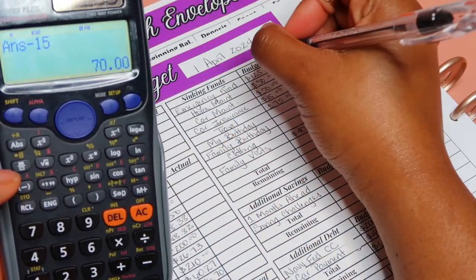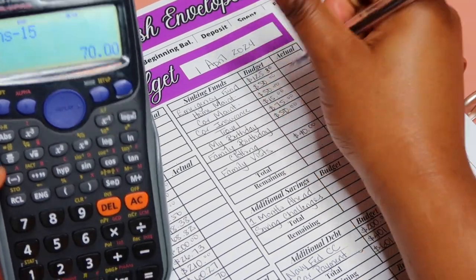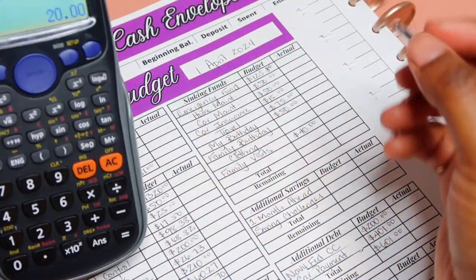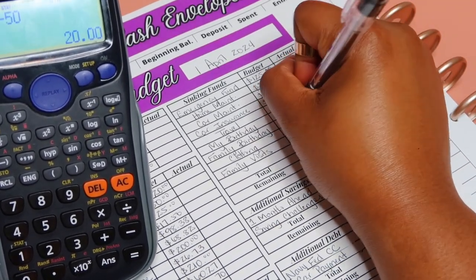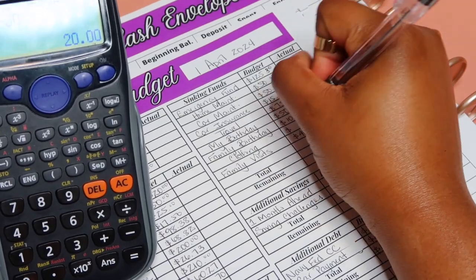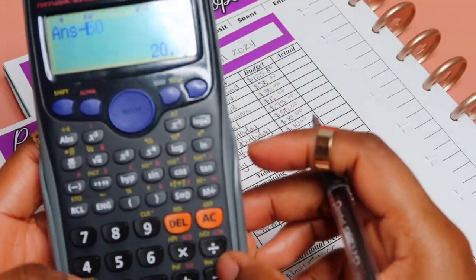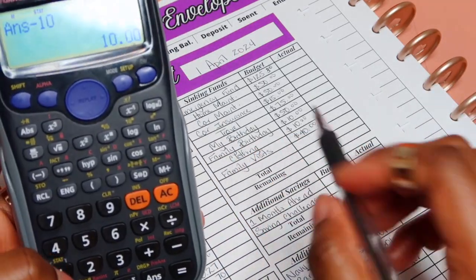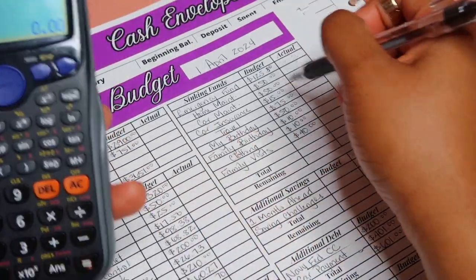For my birthday, I'm gonna put $50. And then family birthday, I'm gonna put $10. And my birthday, I'm gonna put clothing, I'm gonna put $10. I know I said my birthday. So minus $10 for family birthday and minus $10 for clothing. So that equals 0.